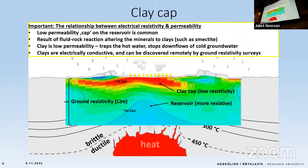So when you're doing electrical ground resistivity measurements, then you're going to get this low resistivity zone, which defines the top of the reservoir. And underneath it, you see this more resistive rock, which you hope is your hot reservoir. It's a wee bit of a gamble, but it's the best first guess at the subsurface reservoir structure that you usually make.